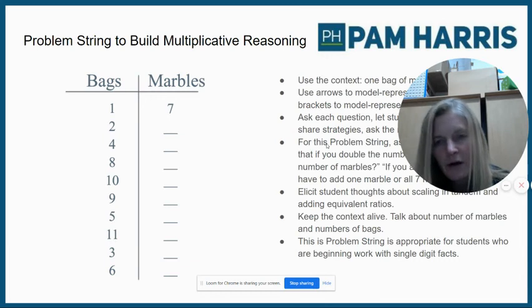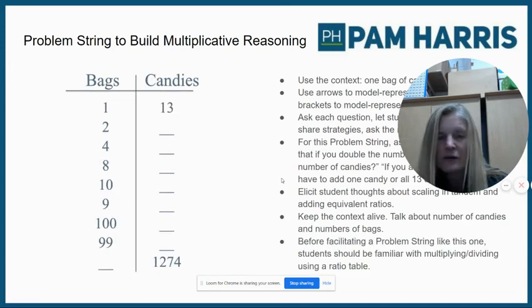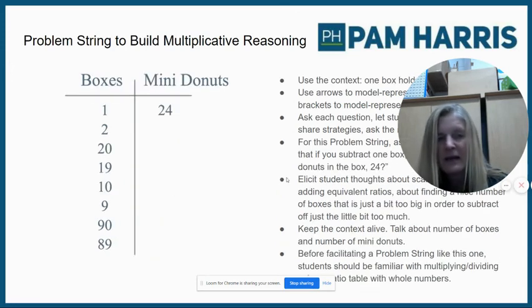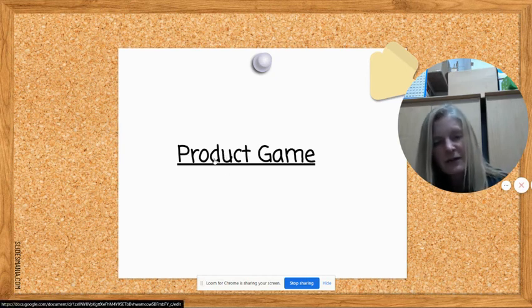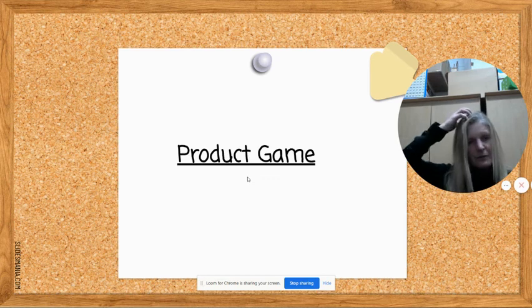So there you are. Feel free to use any of this, or again, if you just need more of an explanation, I try to go fast because I don't want to take much of your day, but I want to give you some things that you can walk away with. So feel free to use these little number chats, number strings with your kids, and they'll start to love them. This is a product game also that she likes, that she shared. It is on our share drive, but there's the link to it that you can use to practice multiplication. That's pretty fun as well.